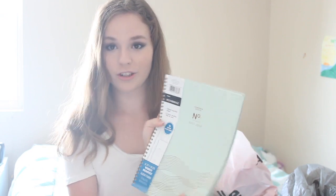So one, I got this planner. And I had the smaller version of this last year, but then this year I found the full size version, and I'm pretty excited. Like, one, it's got calendars, and then look how much I can write in all of these spaces. I fill my schedule up a lot, and I have lots of things to do, so I'm pretty pumped about all this extra space that I can write stuff in.